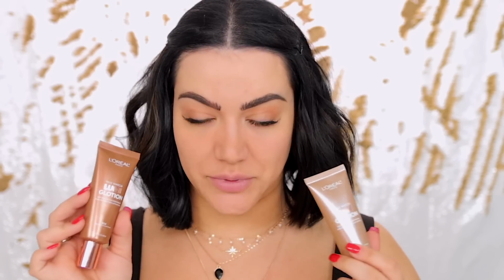So we have 4 shades. To make it simple, we have the shade Fair, that's really light. Then we have the shade Light. Then we have the shade Medium and the shade Deep. Each of these can be used in different ways, and that's especially what I like about this product, is that there is a versatility in this product that's absolutely amazing.